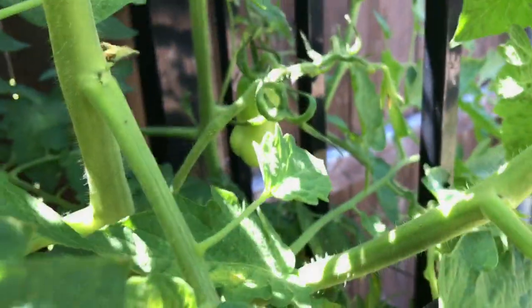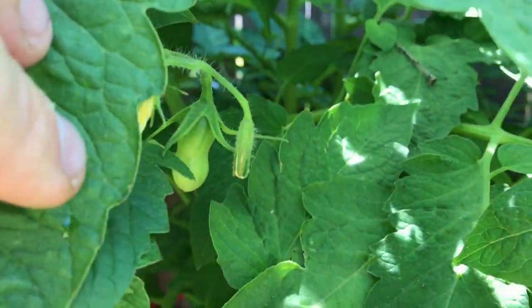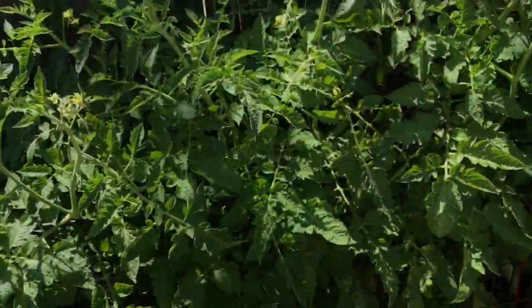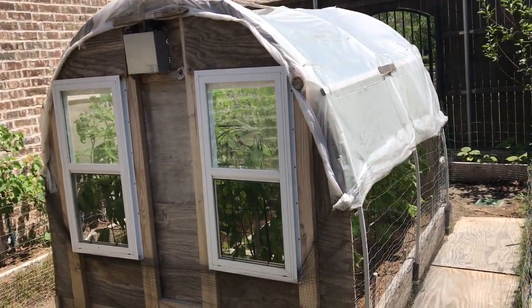And we've got some other ones coming in, some up here. You got some fresh setting ones all along it. And for sake of time, I won't bore you with every single fruit set. Now I'll take you to the tomatoes in the greenhouse.